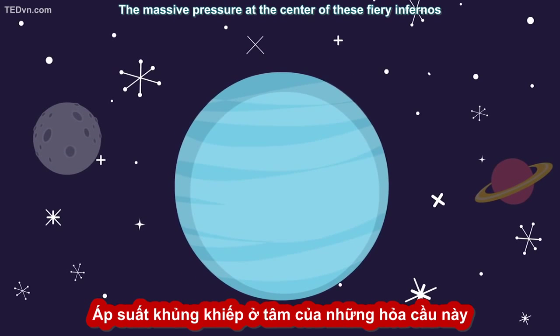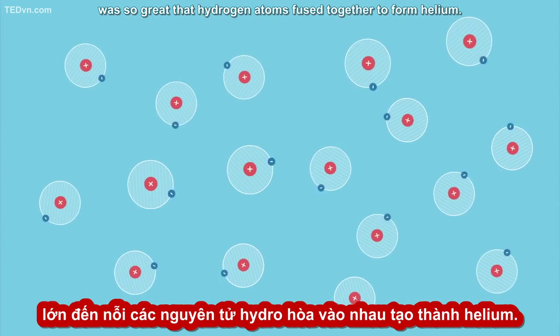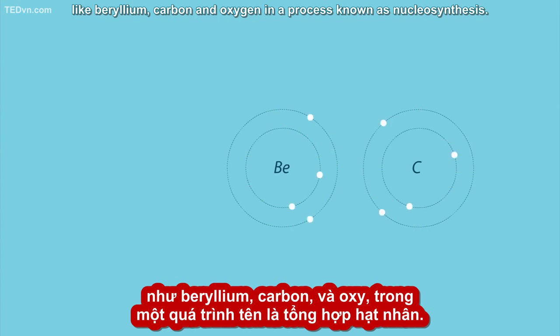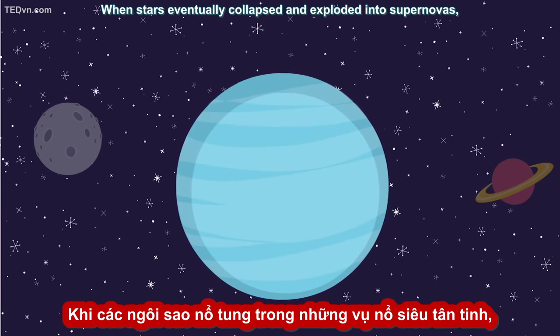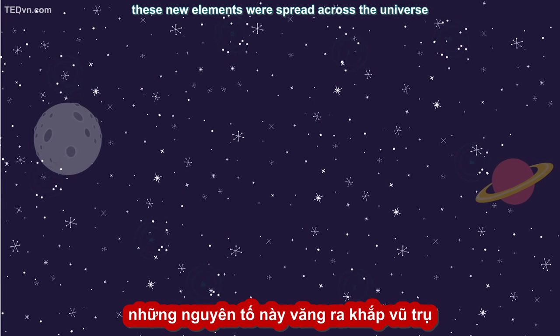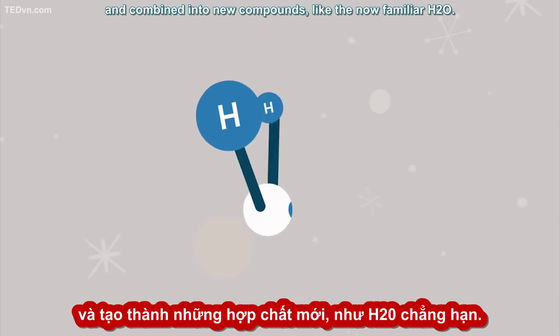The massive pressure at the center of these fiery infernos was so great that hydrogen atoms fused together to form helium. Helium, in turn, fused to form heavier elements like beryllium, carbon, and oxygen in a process known as nucleosynthesis. When stars eventually collapsed and exploded into supernovas, these new elements were spread across the universe and combined into new compounds, like the now familiar H2O.